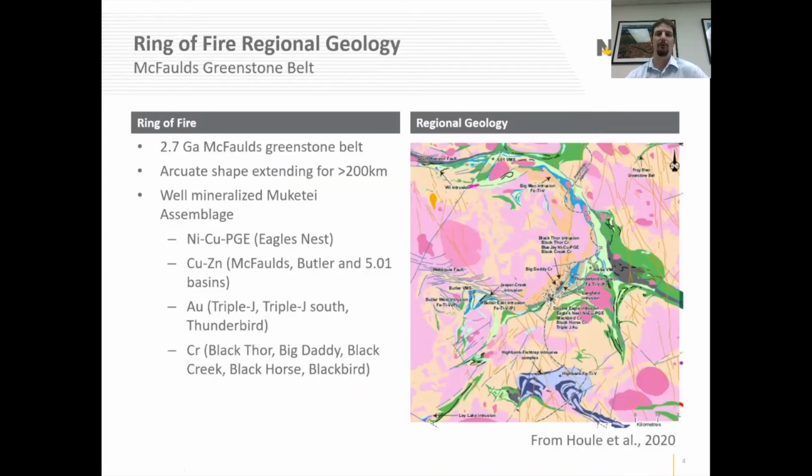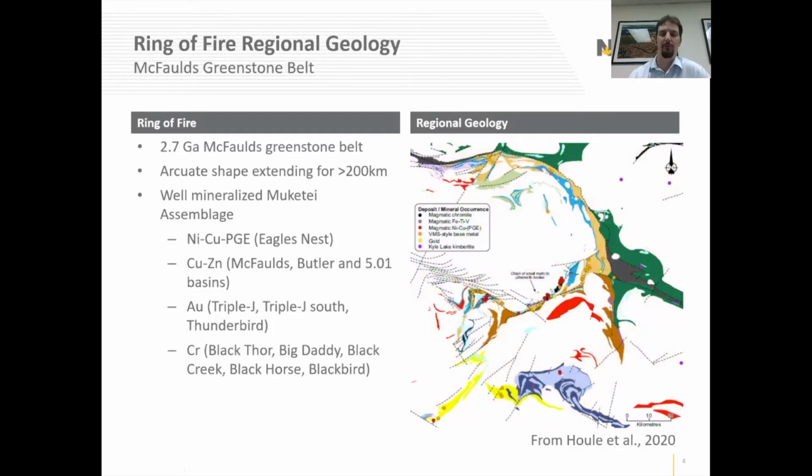A little bit on the regional geology. The McFaulds Greenstone Belt is a 2.7 billion-year-old greenstone belt. It's arcuate shaped and extends for greater than 200 kilometers. Within it, there's a number of assemblages that have been subdivided, and the one that we're going to be focusing on is the Muketei assemblage, shown in the light beige, extending around the Ring of Fire.